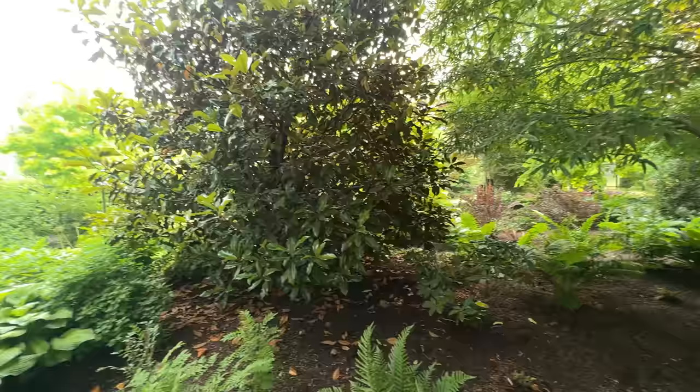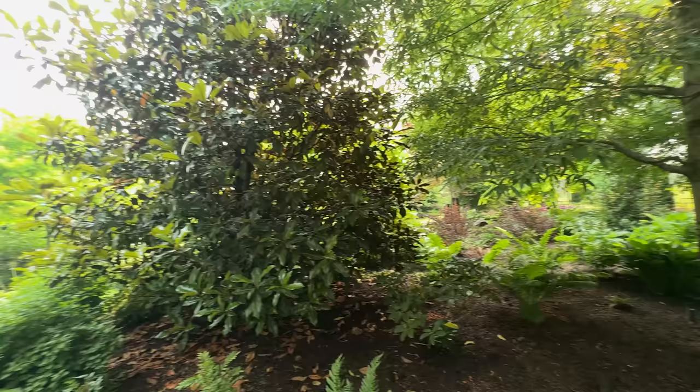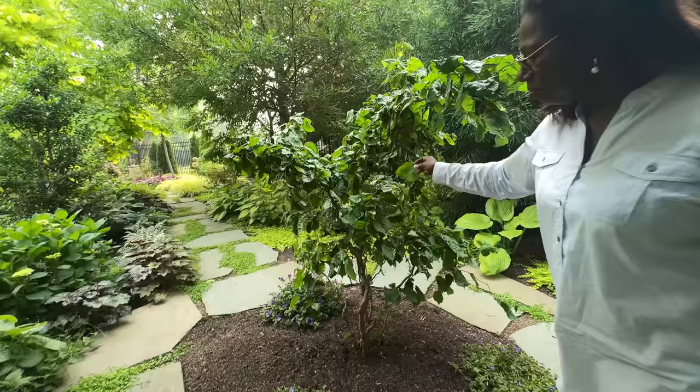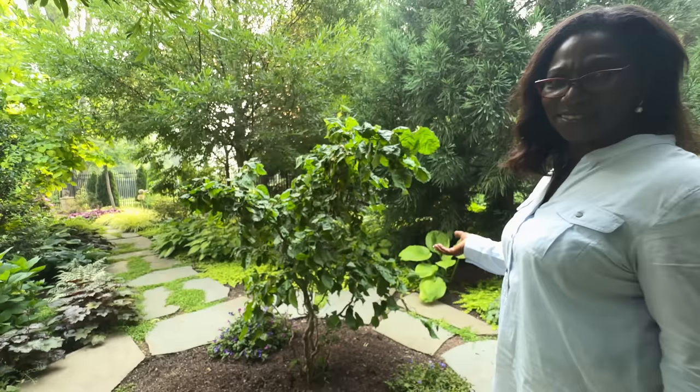And magnolia, just starting to bloom. Which variety? This is Little Gem. Okay. This is not so little. But it smells really good. This is Harry Lauder's walking stick. It looks really good in the winter with the leaf drop, because it's got this contorted structure. And this is an example of how a focal point doesn't have to be a sculpture. It can be a plant.